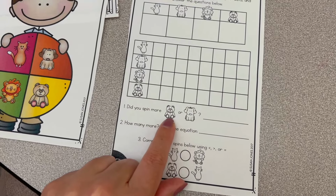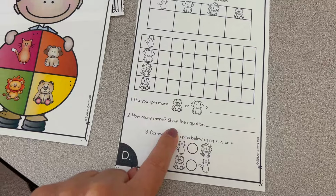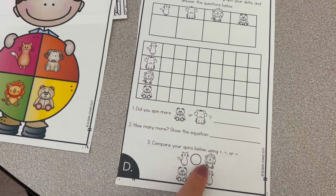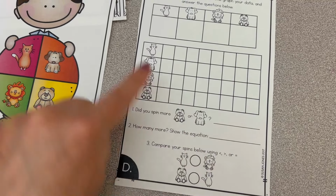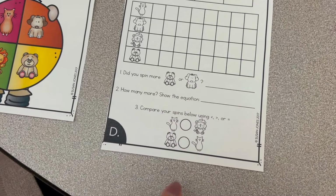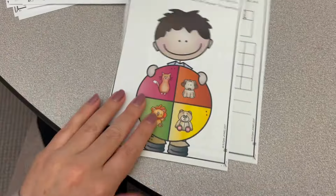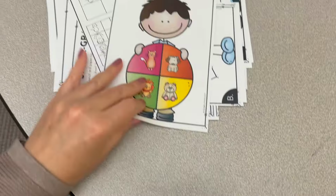Did you spin more bears or dogs? They'll write down their answer. And then how many more, show the equation? So this is where we have been talking a lot about finding the difference between the two categories. So they have to write that here, and then they will compare using the symbols right here. So four different ones here. They had fun with this with a partner yesterday.